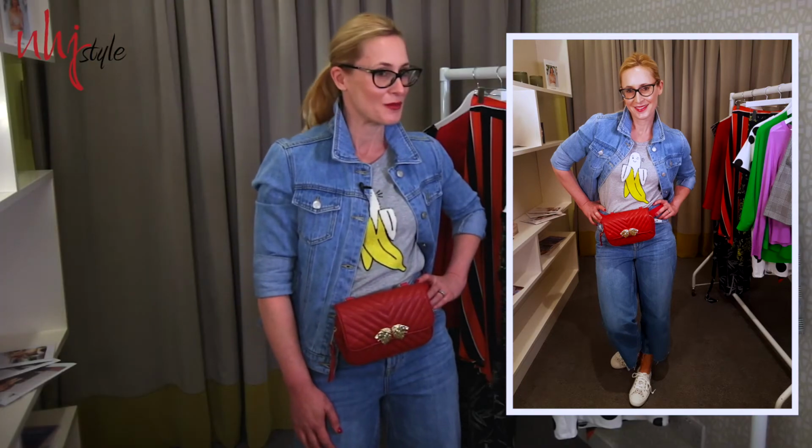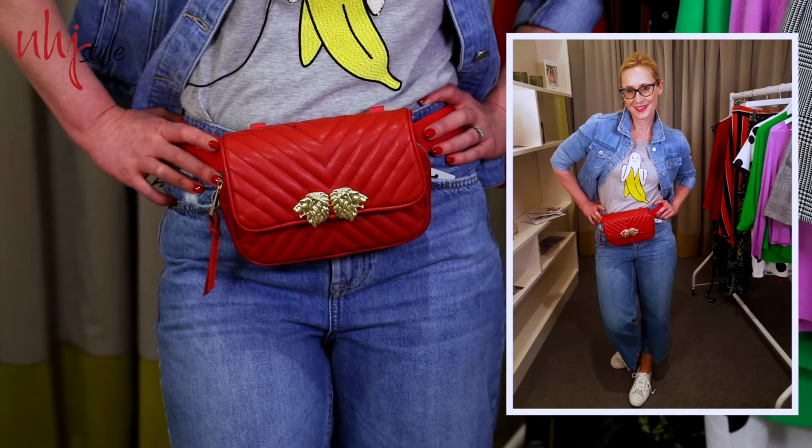Teamed it with trainers, great for the school run option, or just going to the park on a summer day. Denim jacket to boot, haven't worn one of these for a while, but I have to say I'm quite liking it. And then we have a simple t-shirt with a fun banana look, and we have a bum bag.